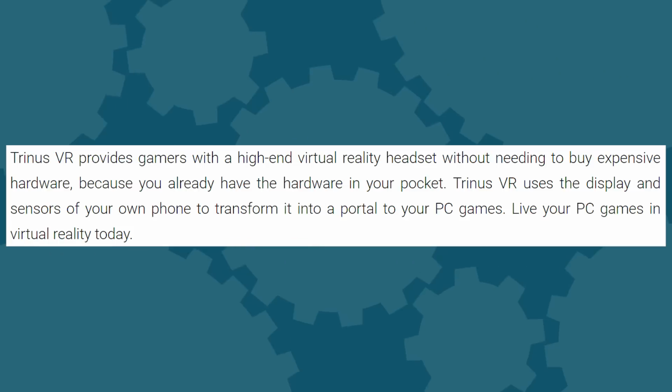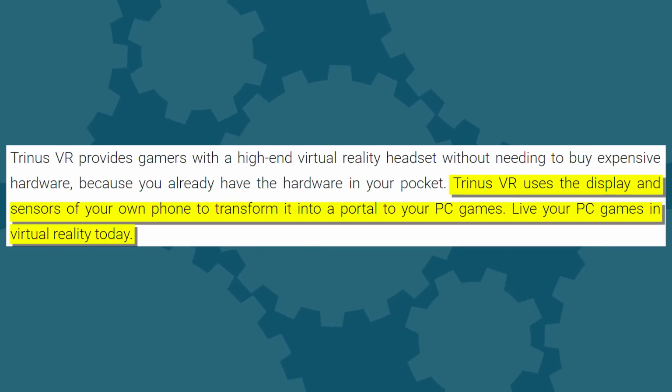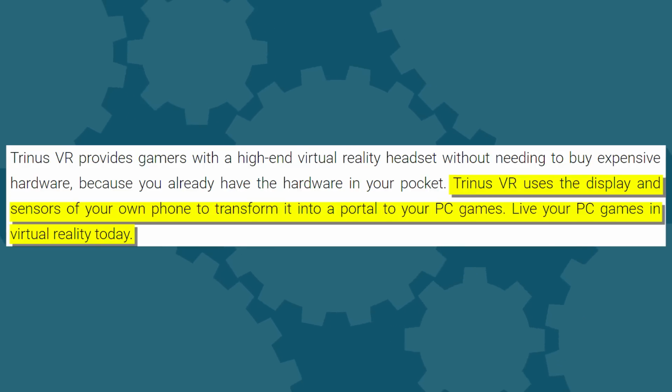Yeah. According to the website, Trinus VR uses the display and sensors of your own phone to transform it into a portal to your PC games. Live your PC games in virtual reality today. With the PSVR version, there are only minimum features supported. There's only head tracking that works rather than the positional tracking you'd find with the PS Move controllers. But to be fair, those don't really work that well on PS4 either, so that's a wash.